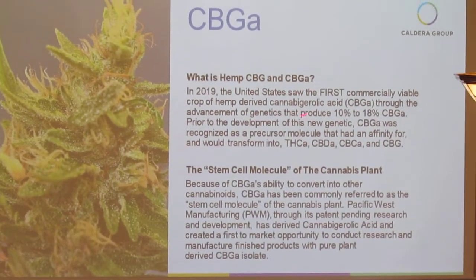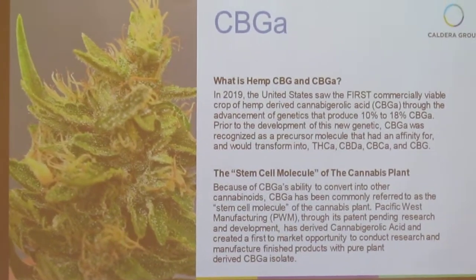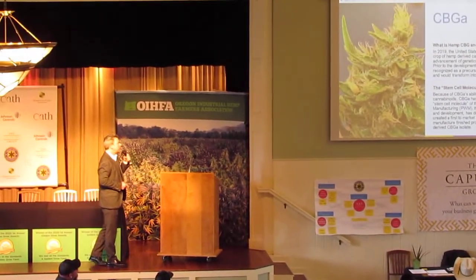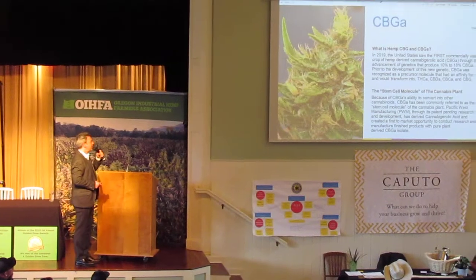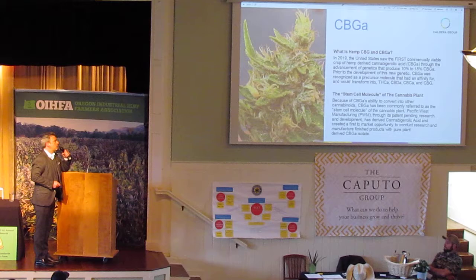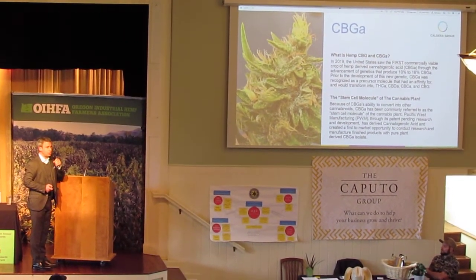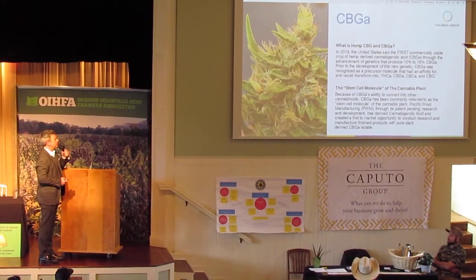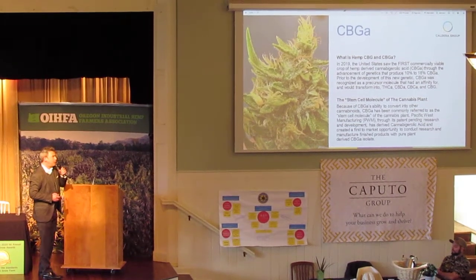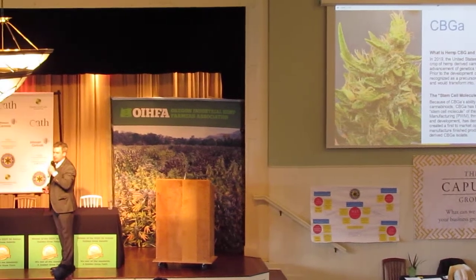We have the CBGA, which is actually very unique but very sensitive, because it is in the early stage of cannabinoid development. It is so sensitive that it transforms very easily with a little bit of temperature, light and time into CBG. So it's a very fragile cannabinoid, but it's a very powerful cannabinoid. And the problem is there is very little known about it.